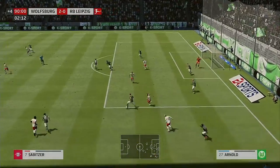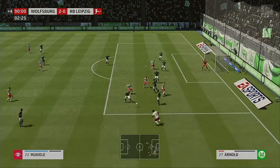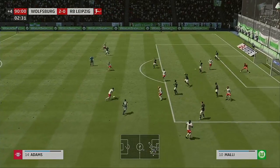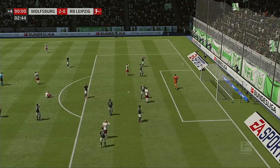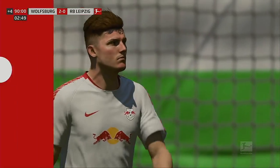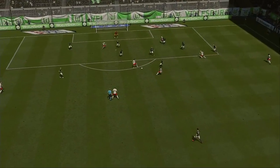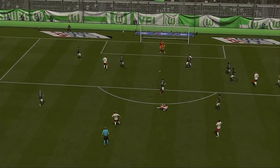Marcel Sabitzer. Maximilian Arnold. And here's the shot. Got to be. The defenders managed to get in the way there. Marcel Sabitzer. Cut off! Well, all credit for taking the volley on, but in the end, nowhere near the target. Well, it's a difficult skill, and you get it off a fraction, and that can happen. It goes wide.